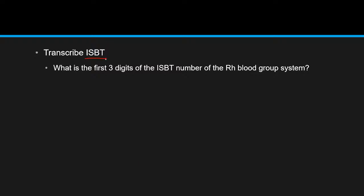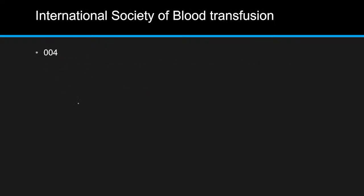ISBT stands for, again, International Society of Blood Transfusion. What is the number for the RH blood group system? 004. For ABO, it's 001. Okay, ABO. Clear? Clear ba, Earl? It's pretty straightforward for the ISBT nomenclature.